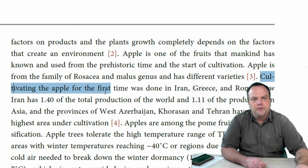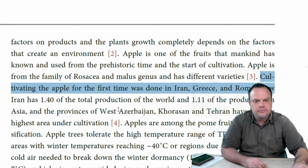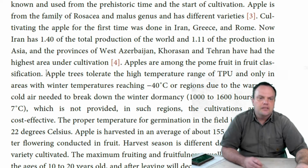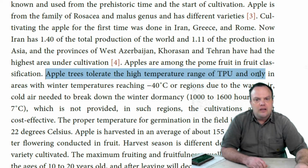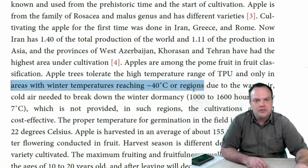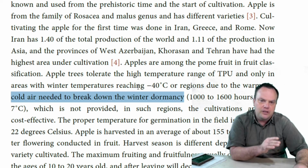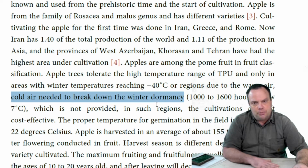Cultivating the apple for the first time was done in Iran, Greece, and Rome. This sentence is kind of a little off English, but apples tolerate the high temperature range and only in areas with winter temperatures reaching -40°C, or regions due to warm air, cold air is needed to break the winter dormancy. In other words, a low of -40 they can handle, and they need a period of cold to properly rest and break dormancy again in the spring.